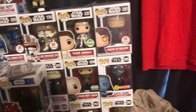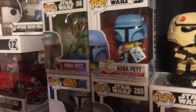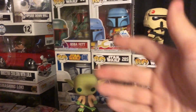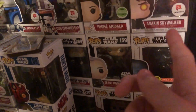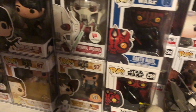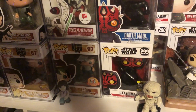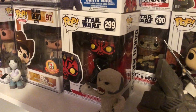On top we have some Walking Dead and Star Wars. Got my signed Boba Fett, the prototype Boba Fett, I guess, or the real prototype Jango Fett. A couple other cool ones, pretty much my favorite ones. Some Return of the Jedi ones, episode 3, episode 2, I guess. And then we have General Grievous in a hard stack. We have Carl Grimes in a hard stack. Darth Maul, or both of them.